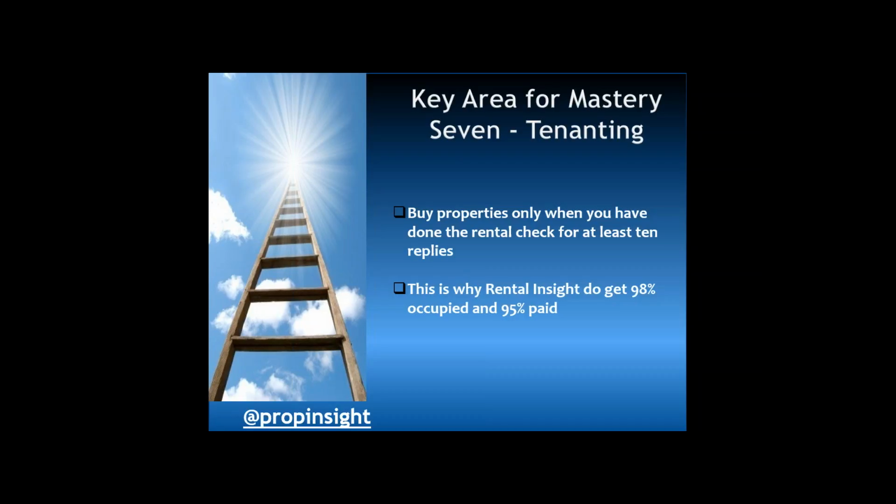Learn to source with discount and save 30 grand. Do that 10 times in your lifetime. 300 grand because you took this year's profits and paid them to a letting agent. How many letting agents' fees will 300 grand pay? Or 30 grand from one property?